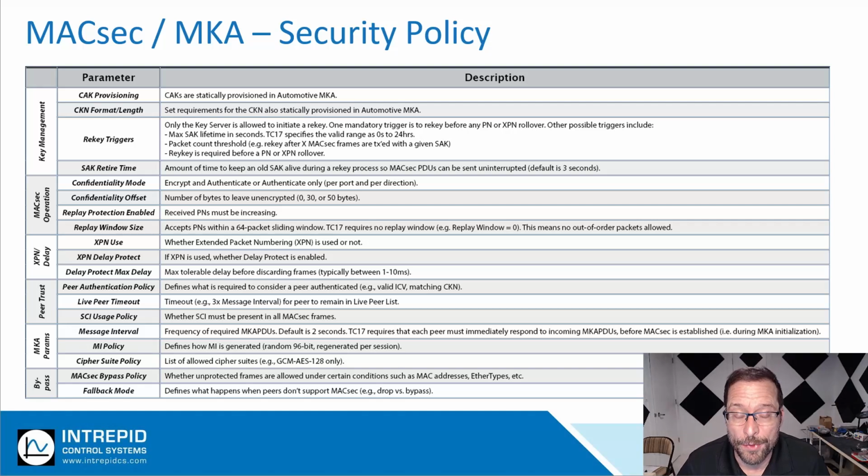Within MACsec and MKA, there are a number of configuration parameters, options, timeouts, and other things that must be configured and agreed upon by all participants in order for them to function properly. The overall strategy of how everything is configured is called a security policy, and some of the main items are, for example, how do we provision a CAK? In automotive use cases, we pre-store the CAKs. What is the format and actual name of the CAK, the CKN? How do retriggers occur, or what triggers a rekey event?